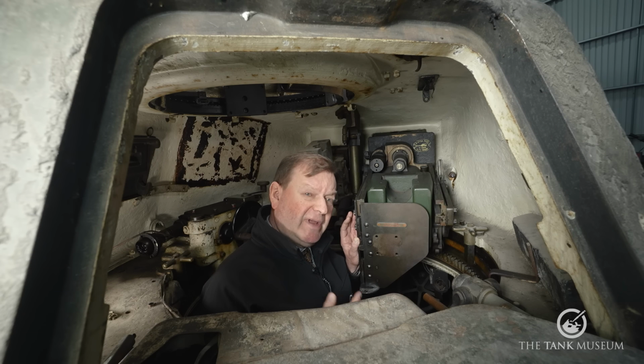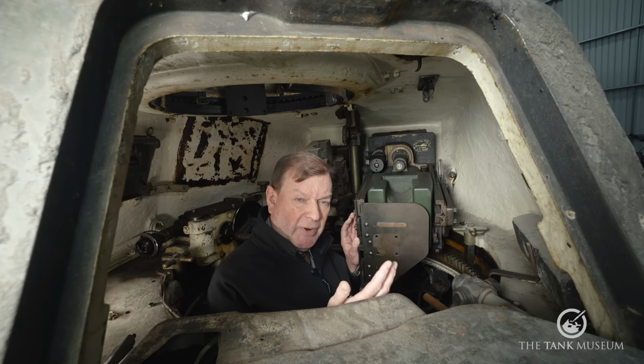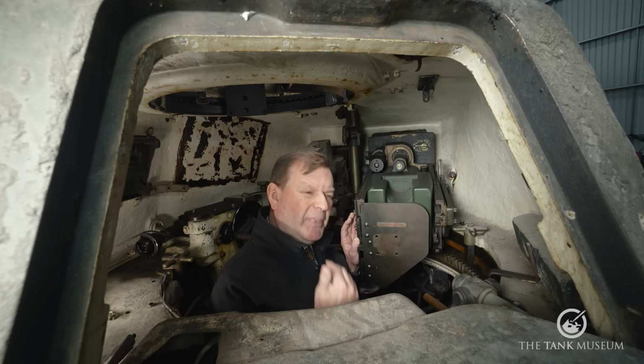This is where it gets really quite complicated, because this is a one-man turret. So this guy has got to acquire the target, probably with a pair of binoculars outside, swing himself back into the turret, and then load, aim, and fire this secondary armament. He is pretty overworked.